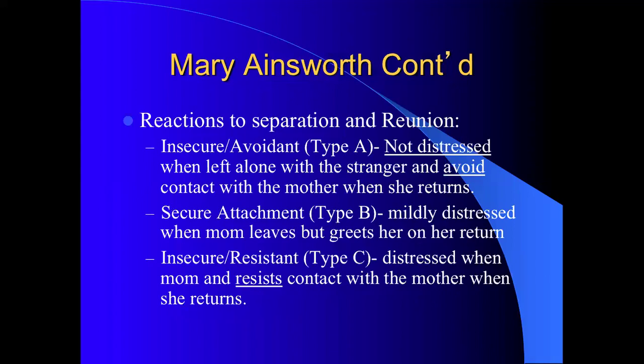Well, I'm going to go out of order because I want to talk about secure versus insecure, but there's type A, type B, type C kinds of reactions. A secure attachment is one where the child is mildly bothered when mom leaves, but is comforted by her return. Similar to Harlow's monkeys when they ran up to the cloth mother, that cloth mother served as a comfort. So in a secure attachment, we expect you to be bothered by mom leaving, we expect stranger anxiety to be elicited, and when mom comes back, we expect you to be comforted by her return. So that's the ideal.